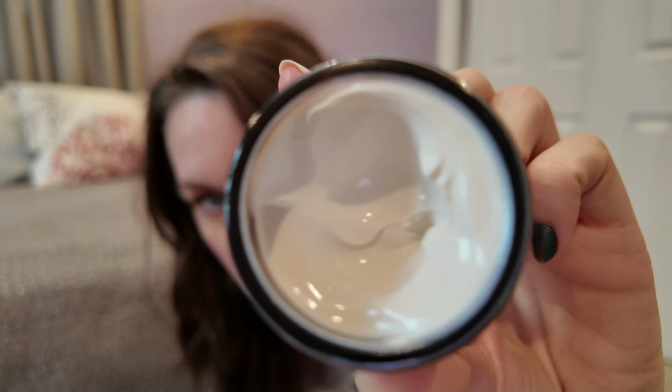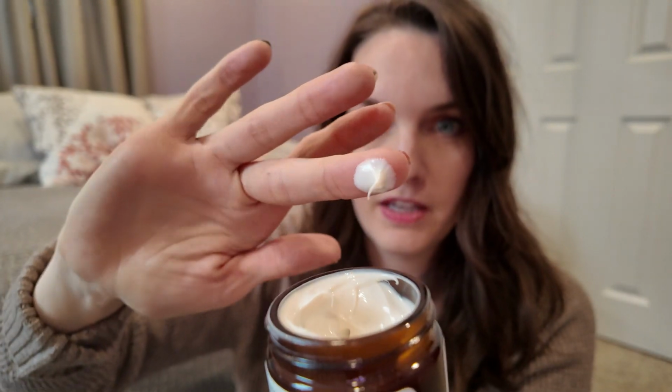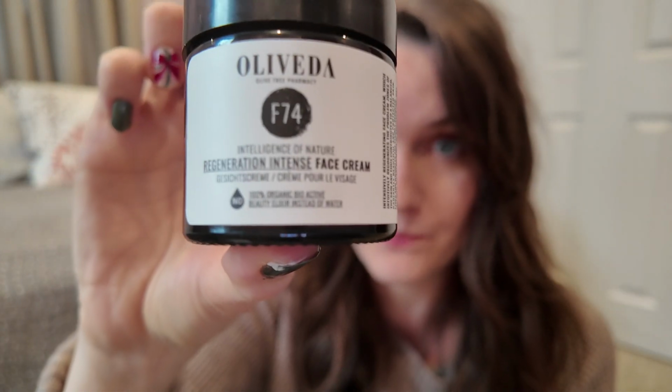And then I showed you, this is like the marshmallow cloud. It is pure white, and I'll show you, it is super thick. You rub this together, and then I just pat it in, because it doesn't rub in. That is thick, but I needed something good for winter. Honestly, I'm not loving the smell of this one, but it does seem to be moisturizing very well. I don't have any dry patches right now. And then I already told you about the matcha.